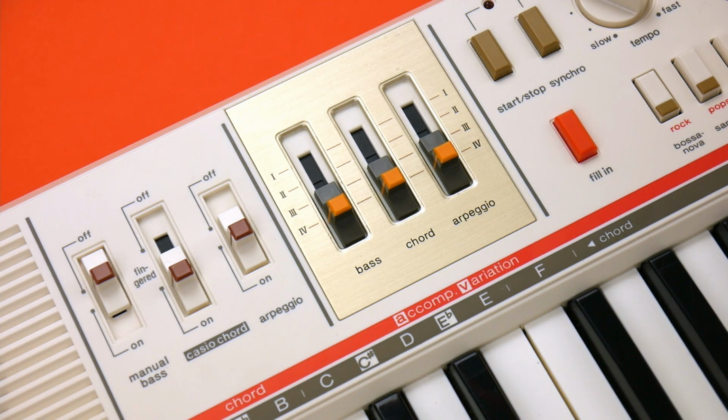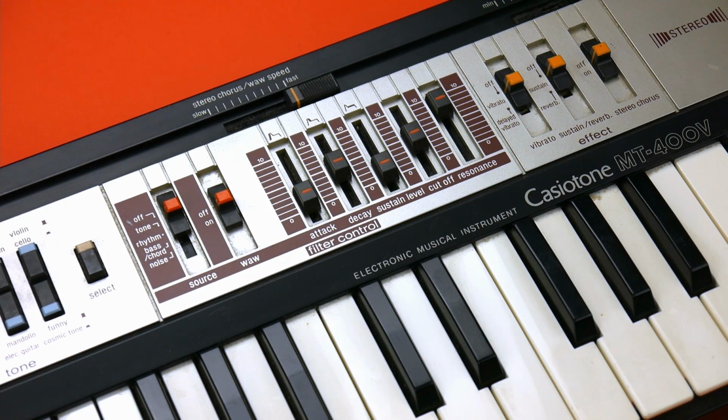It's a pity that a lot of nice features that Casio and Yamaha also established in the early days of home keyboards were never seen again on later models. Best example is the filter on the MT-400V, but more on that in another video.